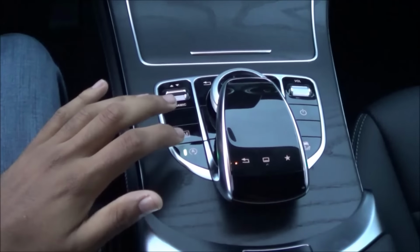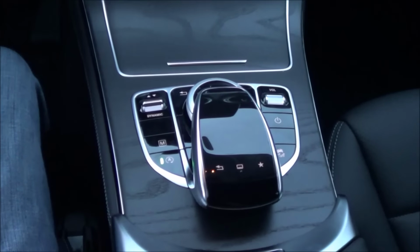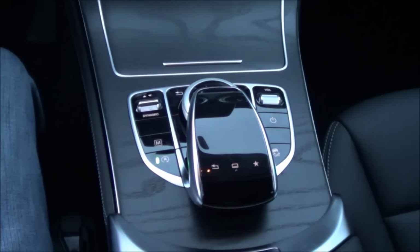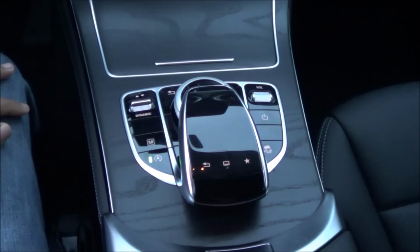Now coming right here, we also do have your automatic start stop system. So when the vehicle comes to a complete stop, the engine will actually shut off to save fuel. It's one reason why this vehicle earns decent fuel economy numbers.